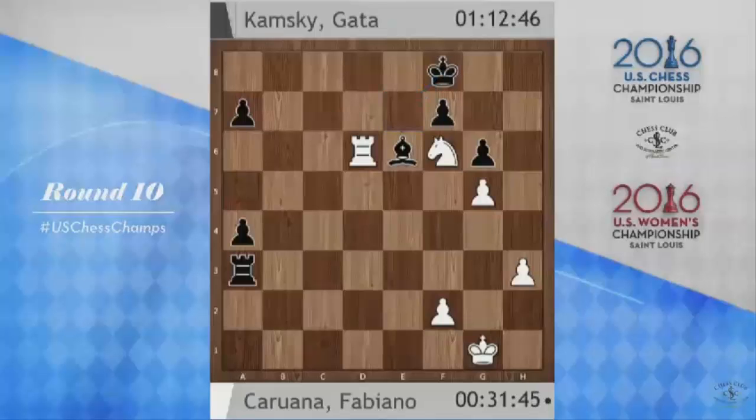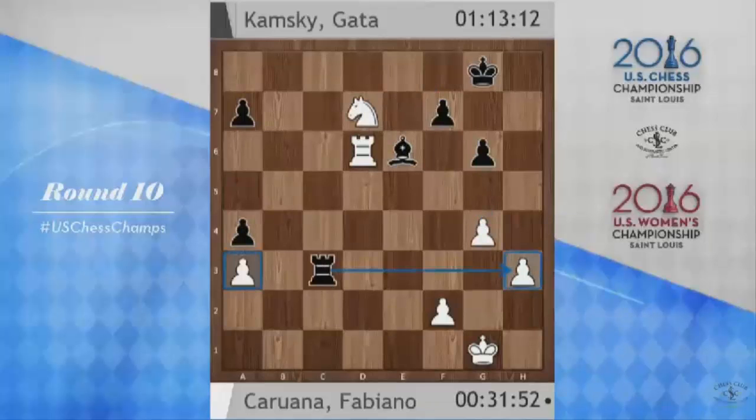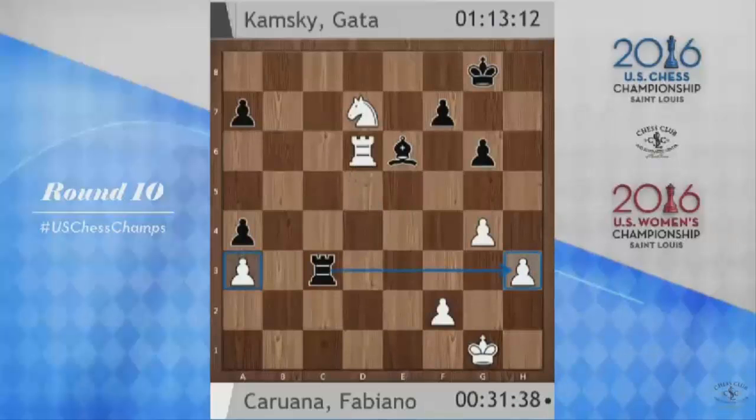I don't see. g5, king e7. Or actually, wait, I don't have to go king e7. It's not checkmate. So instead of king e7, I just play a move like rook c3, a3. It just looks winning. Rook a7, a2, and game over. Wait. Oh, because you're going back to d8. Yeah, bishop d7 is just a bad move. Or not a bad move, but there's no practical winning chances. So, yeah, just rook a3.